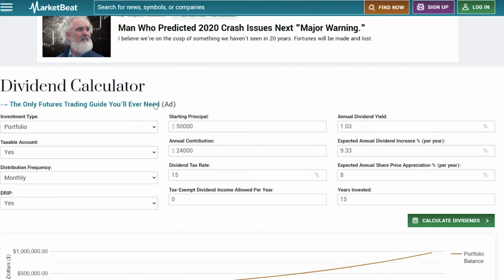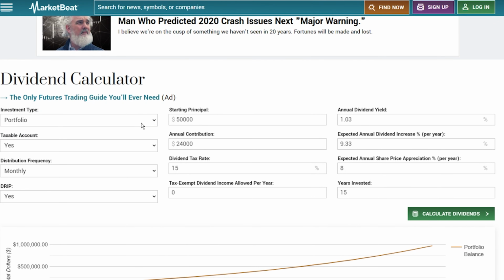So this is one calculator, but another one I'm using here too is with Market Beats. And this one right over here, what I did is I plugged in our current portfolio, plugged in our current dividend yield, and then we plugged in a few other pieces of information like our annual contribution, and what we are expecting for dividend increases, which on average over the last 5 years has been 9.33%. Distribution is monthly. And then we can expect our annual share prices to go up about 8%, give or take. Obviously, some years up, some years down. And we are reinvesting the dividends as well.